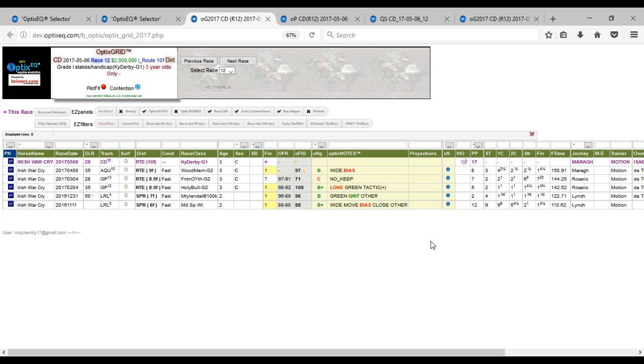Yeah, I think also that's more of an ideal trip for him than it was in the Holy Bull. I don't think he is a need-the-lead type, and I think letting some of those inside horses go and getting comfortable outside, sort of in the clear, is favorable. John, a must use on top. Yeah, I think so. I can't argue with anything you're saying.